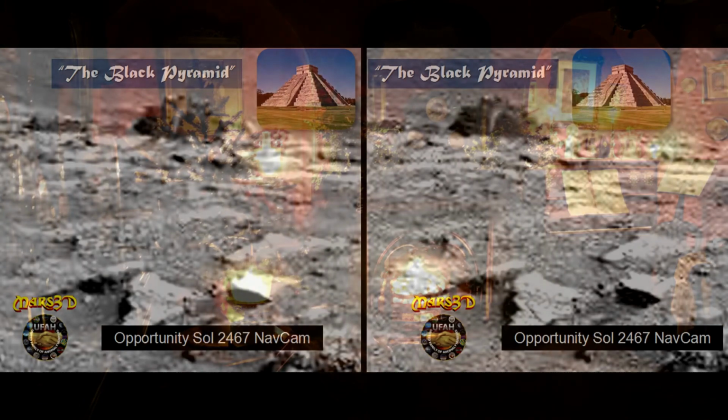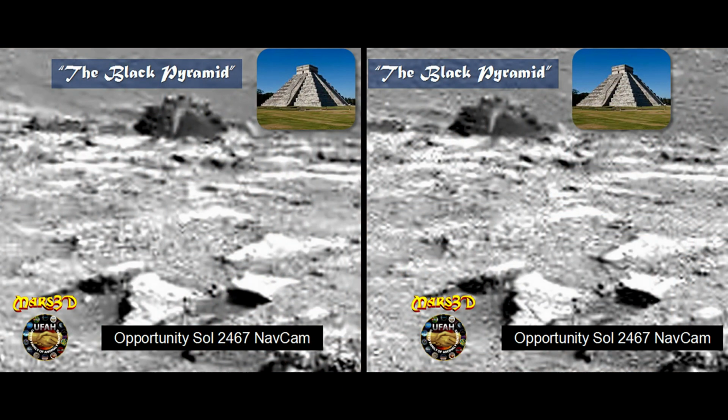Some are so huge, they make Giza look like an anthill. Others remind us of similar pyramids found in Egypt, and even the Mayan and Aztec pyramids of Central America. Scores of pyramids are being uncovered on Mars each year. These are some that popped up just recently.